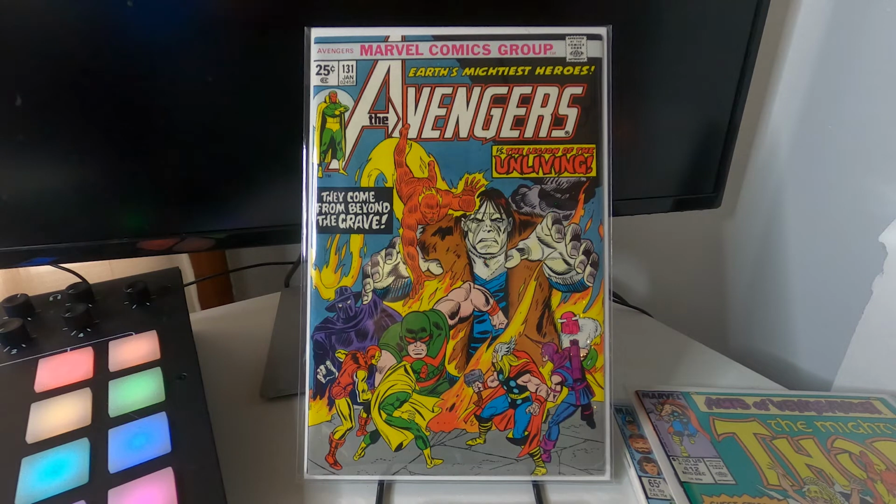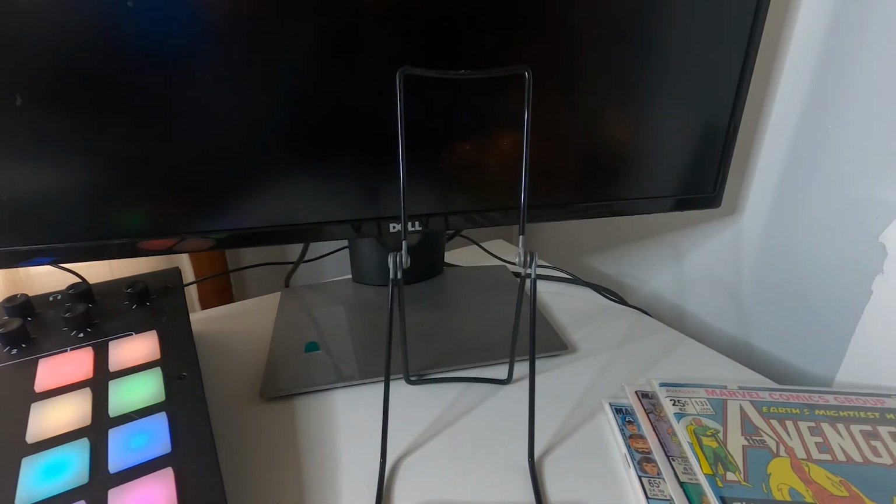People line up, I would say, like at 12 a.m. just to get first dibs, and it gets really, really crowded pretty quickly. Next is Avengers 32.